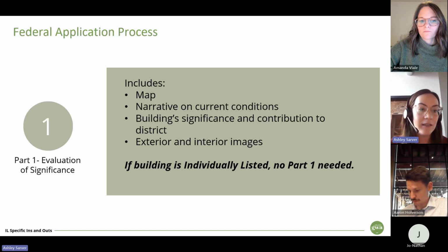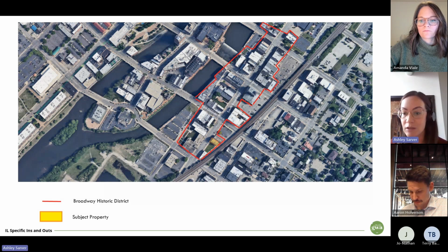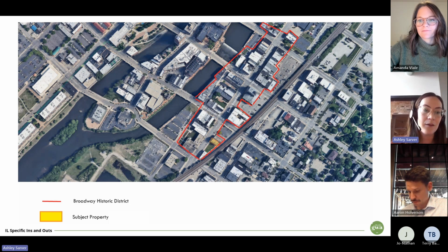One caveat here is you don't need to do a Part 1 if your building is individually listed. So if you have an individually listed building, you can skip this and basically work right into the Part 2 application. Here's just an example of the Broadway Historic District. This is in Aurora, Illinois. You can see that the boundaries of the Broadway Historic District are outlined in red, and then we identify the subject property in yellow to give an indication of where this project is.